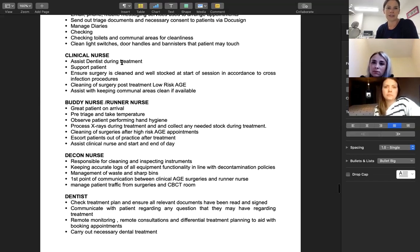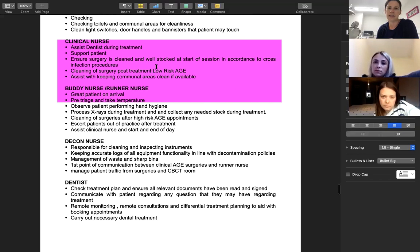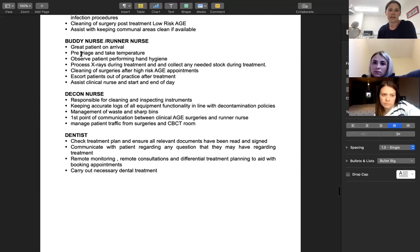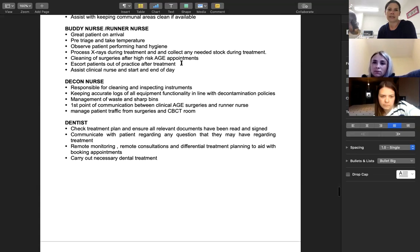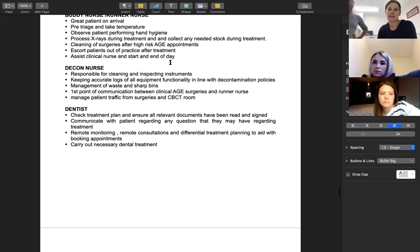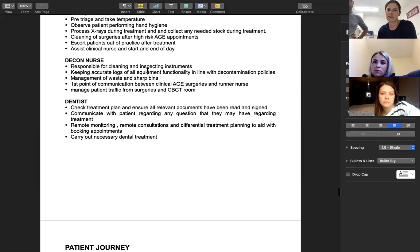Clinical nurse: assist dentist during treatment, support the patient, and ensure surgery is cleaned and well stocked at the start of the session in accordance with cross-infection procedures. Cleaning of surgery post-treatment, low AGE risk, assist with keeping communal areas clean if available. Buddy nurse, runner nurse: greet patient on arrival, pre-triage and take temperature, observe patient performing hand hygiene, process x-rays during treatment and collect any needed stock during treatment, cleaning of surgeries after AGE appointments, escort patients out of practice after treatment, assist clinical nurse at the start and the end of the day. I'll explain that role in a bit, okay, about the x-rays and the stock.